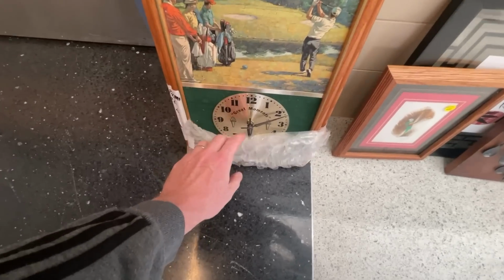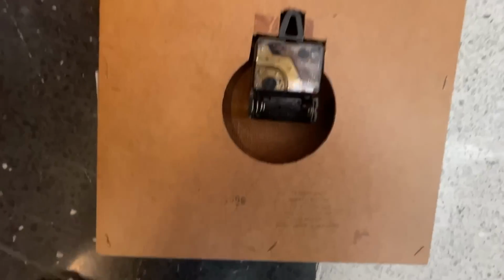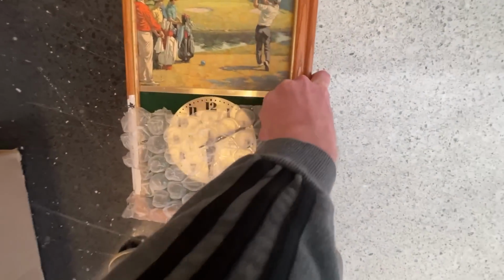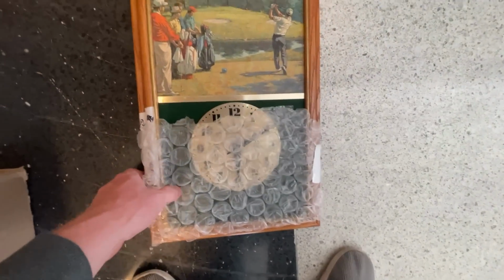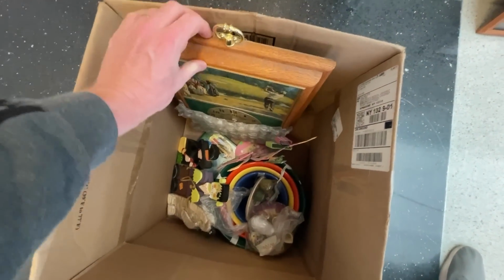Like, for example, there's this really cool old golf clock. How old? Well, let me get a little closer here. It's from 1962. Just requires a battery. And it says here it works. I will confirm that, but it's just $2. So that is awesome. I always say carry batteries with you. So pick this one up, put it in the box, right on the side, rearranging things as we go.